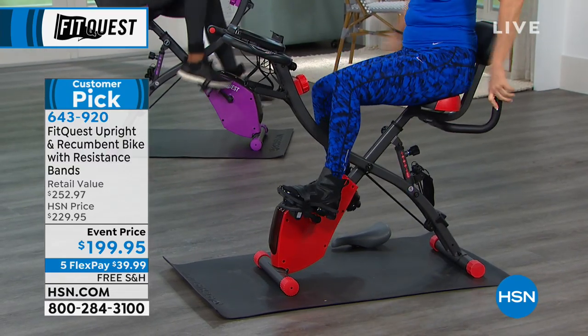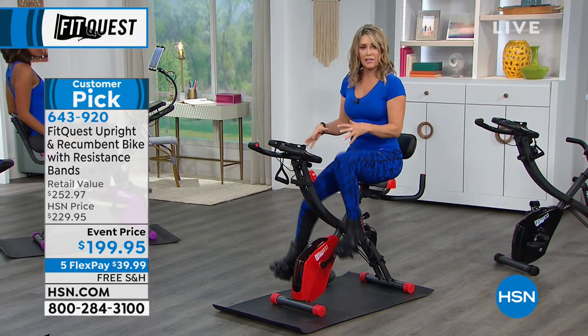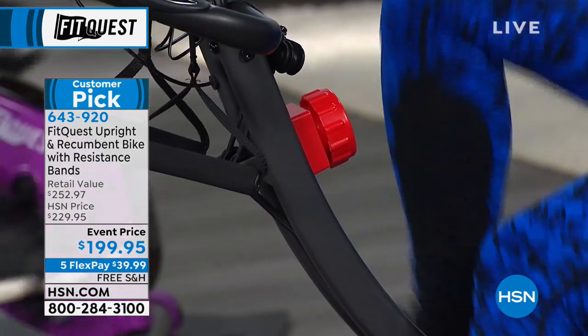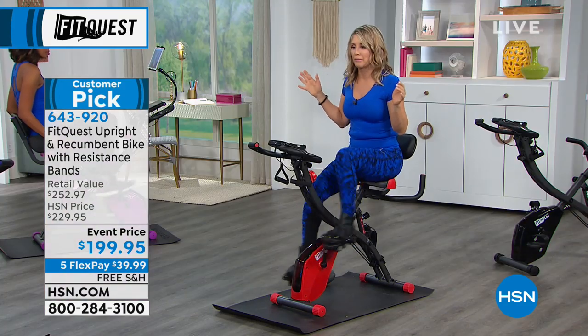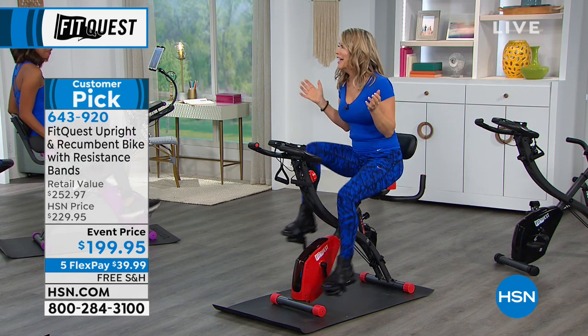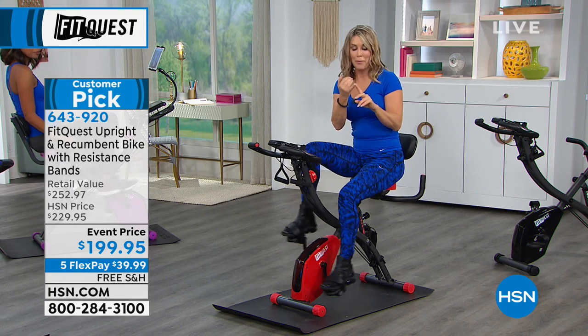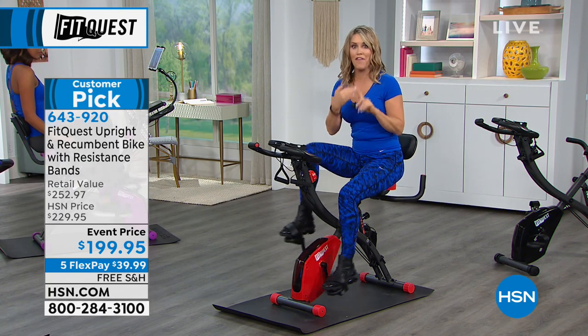Here we go, take a look at this. This is a resistance knob we're talking about. This magnetic resistance is quiet. Now we're gonna be quiet here in the studio and watch this. Can you hear anything? Nothing. There's three of us really going. So it's a magnetic resistance, which means it's quiet, but it also means that it's very, very smooth.